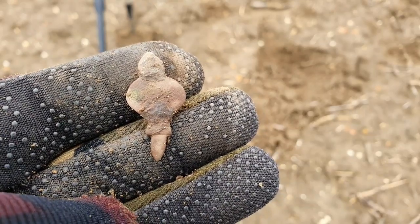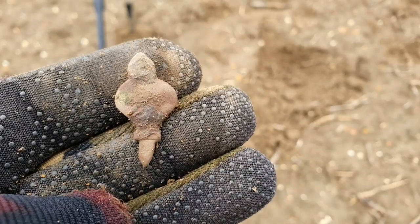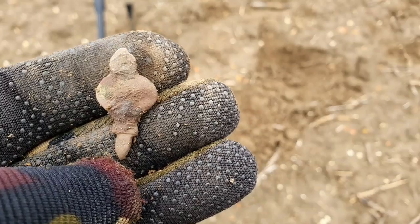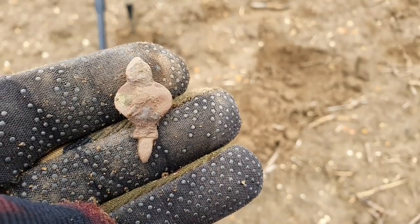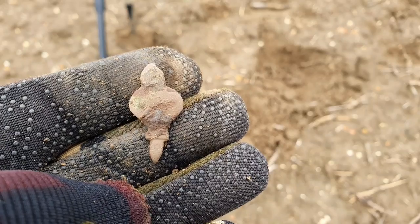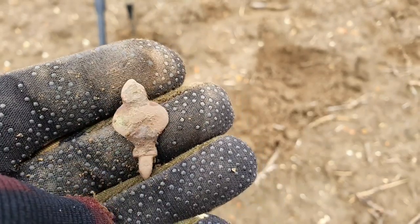I'm now on the Roman area, so we'll see what we get here. I've gone into coin fast mode as well now, because I want to use that a bit more. I've been sticking to my coin deep, and I think I'm making the detector oversensitive. Anyway, let's carry on.